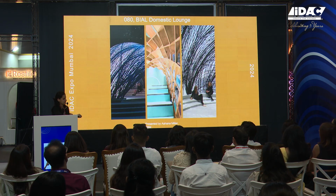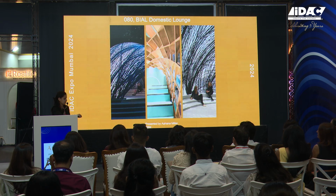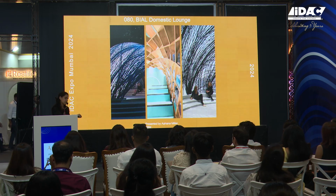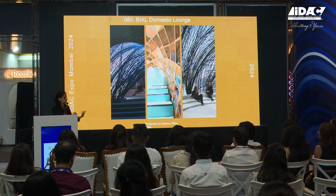The second project, very different. We do a lot of lounges. For the Bangalore domestic airport, we did their domestic lounge. And this, again, was a pre-lockdown project which had just started. And we met the client, and then lockdown hit, and they said, OK, we'll take lockdown. We'll start designing during lockdown. So when COVID is over, we can start with the construction.